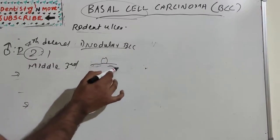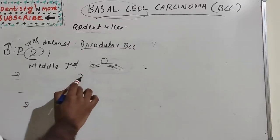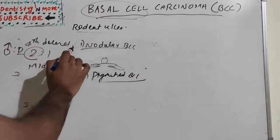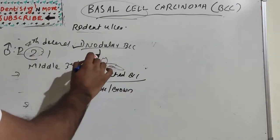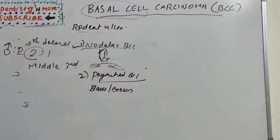skin. So there is lateral spreading beneath the skin. The second type is pigmented basal cell carcinoma, which, in addition to the features seen in the nodular type, contains black or brown pigmentation. So the clinical features are almost the same as the nodular type, a papule with central depression, ulceration, and lateral spreading beneath the epithelium, along with black and brown pigmentation. It is more commonly seen in dark skinned people.